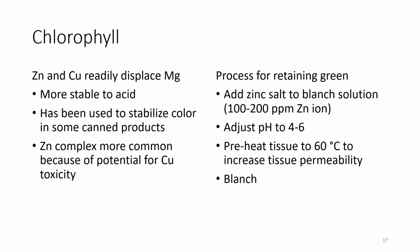So this is not super common, but it is a way that you can preserve those colors a little bit better if that's really important.